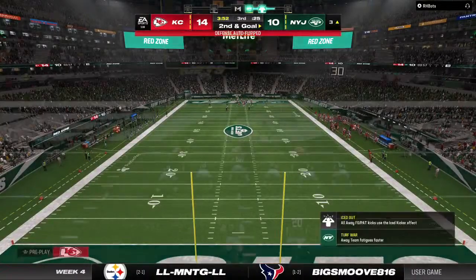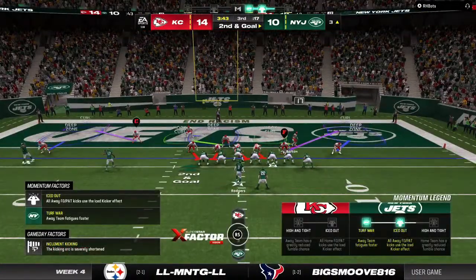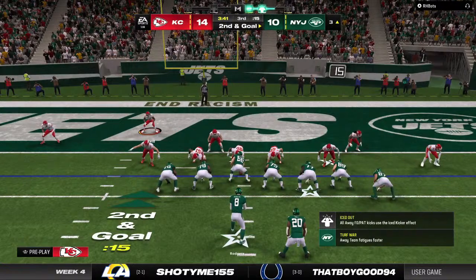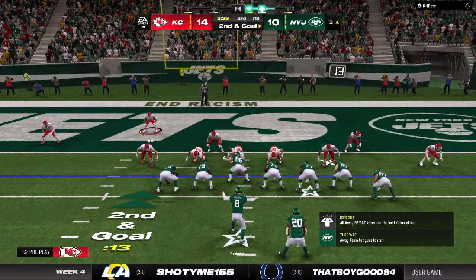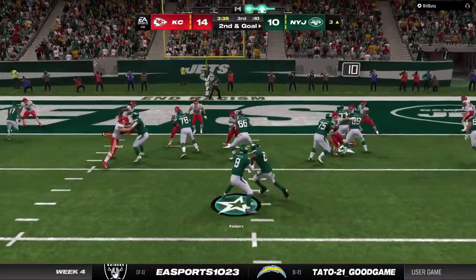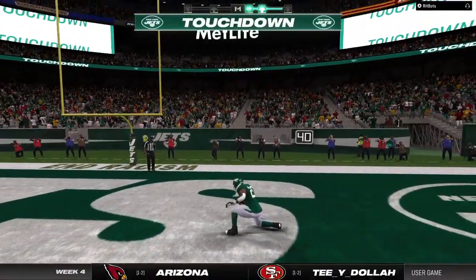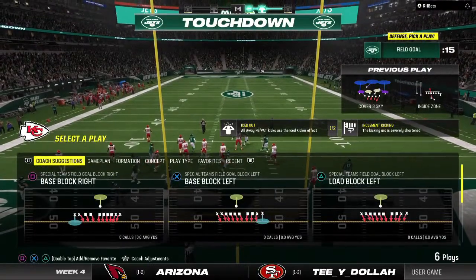Hat tip to that offensive line. They're clearing some holes, even down here deep in the red zone. And that's a nice pickup on the ground on 1st and goal. They'll try to run with Hall. And he's going to take it in for a Jets touchdown.